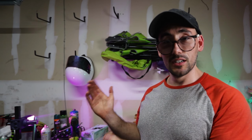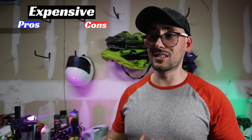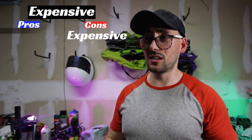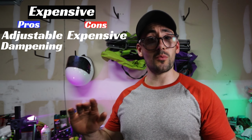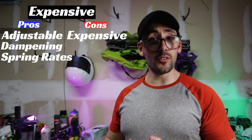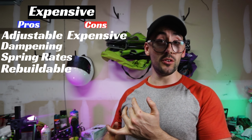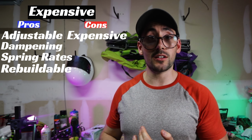Now for the good coilovers, the expensive ones, I guess the con would be that it's expensive. That's your biggest con. But then the pros, you have, it's height adjustable, so you can adjust your height, high or low, whatever you want. You can adjust your dampening, so you could basically adjust how the ride is. You could change out your springs for different spring rates. So again, that falls under adjustability. They're rebuildable, which is huge. In case it ever breaks down, you can fix them. You're not just SOL.